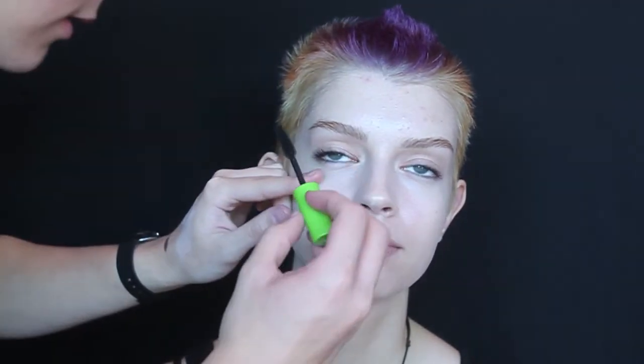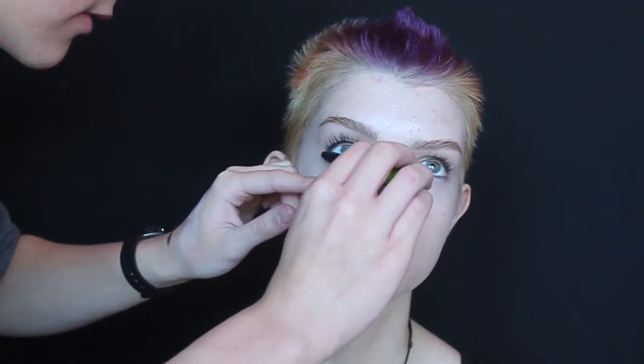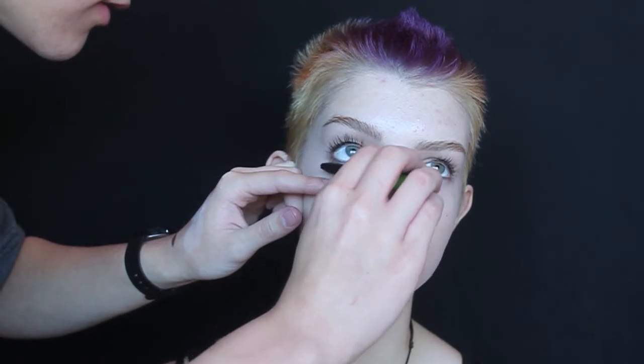And then on the lower, look up for me. We'll just do a little bit on the lowers, mainly on the outer corner, I think. Yeah. And then I even want to comb those through.